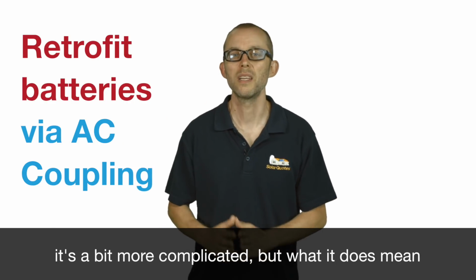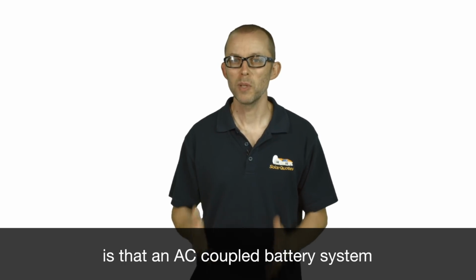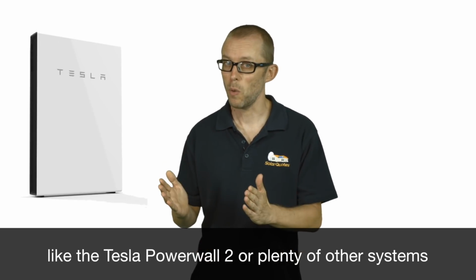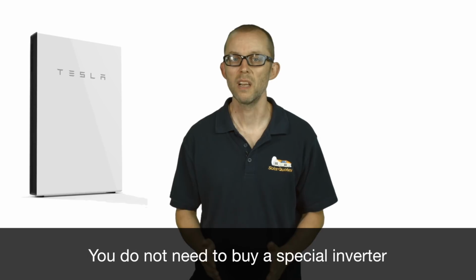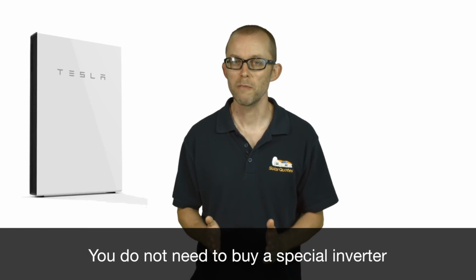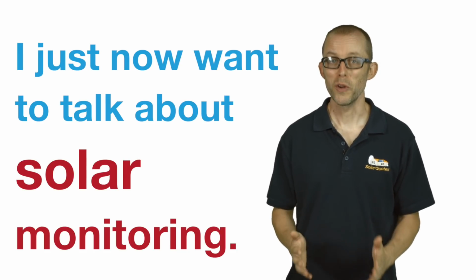That's a bit more complicated. But what it does mean is that an AC coupled battery system like the Tesla Powerwall 2 or plenty of other systems can be retrofitted to any solar inverter. You do not need to buy a special inverter to be battery compatible. Good news. I just now want to talk about solar monitoring.